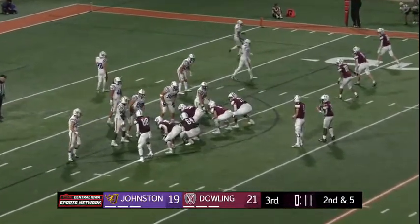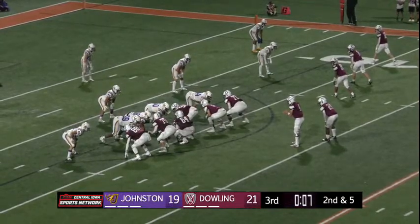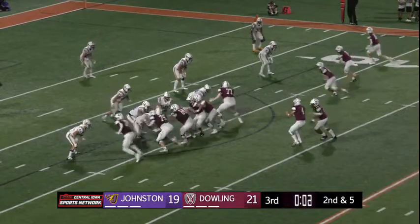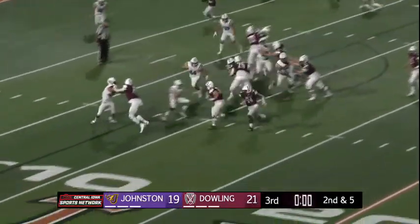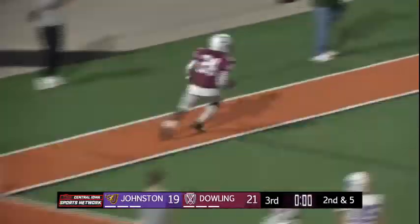Yeah, it is. Three receivers to the left for the Maroons. They're bringing an extra tight end. Second and 5, Dowling at the Johnston 9-yard line. Here's Jackson Smolik back with the inside handoff, and he gives it in. Touchdown, Dowling. A nice little move that time.